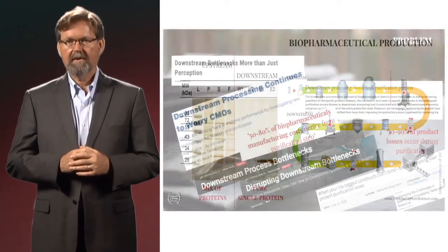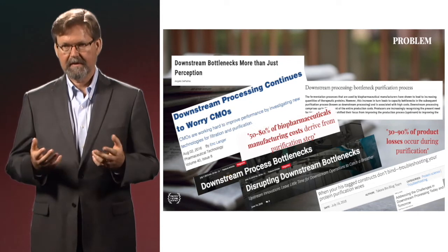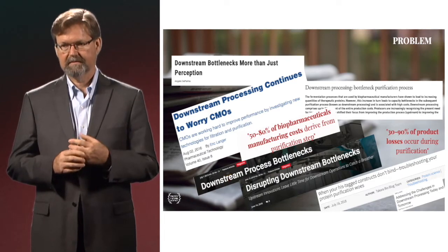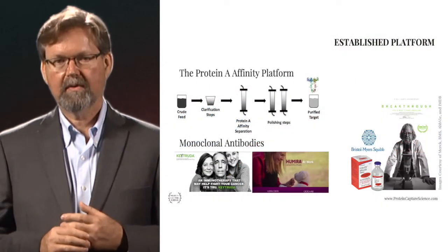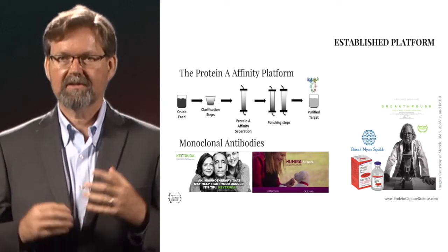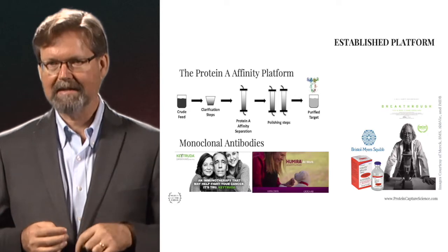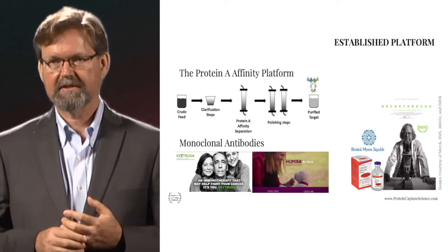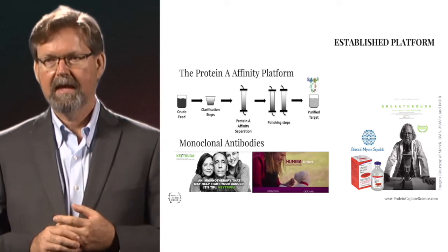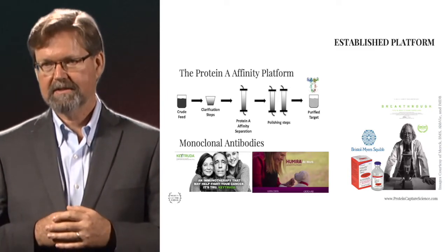The problem that we've addressed is that this downstream purification can be very difficult to develop. It costs a lot of money, and there are huge yield losses depending on how the purification is developed. One of the platforms that, because it's so powerful, has become so incredibly universal is the protein A affinity platform. In this case, there's a single column that you can think of like a Brita water filter that very selectively grabs monoclonal antibodies out of these mixtures of cells expressing the protein. Those monoclonal antibodies become the drug that's eventually injected into the patient. And protein A allows you to go from a complex mixture in the crude feed to a very highly purified protein in a single step.